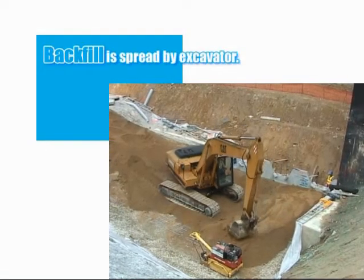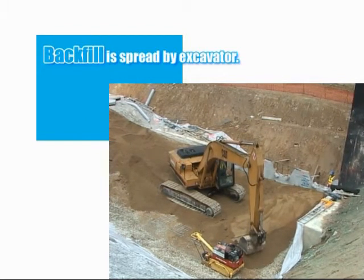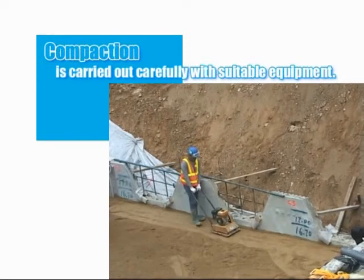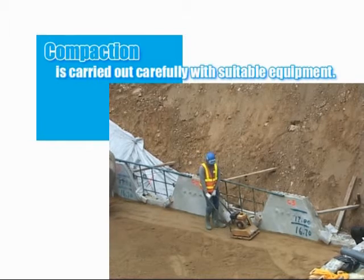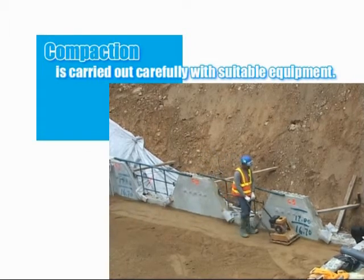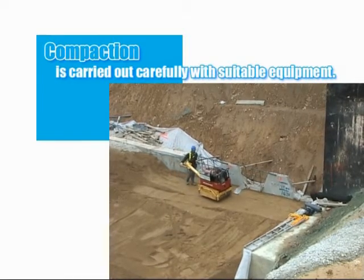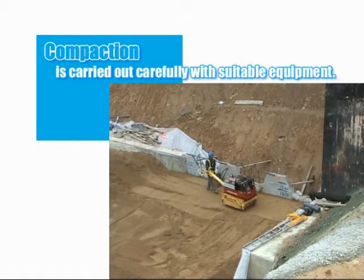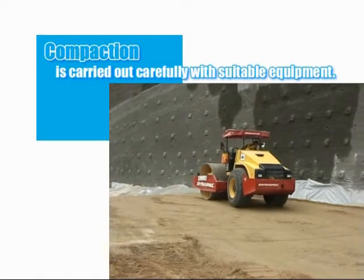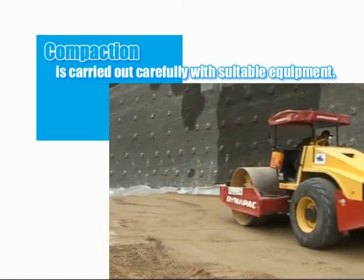Ensuring that the plant does not traffic directly on the reinforcement, the backfill will be placed and then spread by excavator. Immediately behind the panels, a lightweight plate compactor will be used to compact the fill material, ensuring that panels are not rotated. Within the first 1.5 meters from the panels, a lightweight vibratory roller will then be used, whilst the remainder of the structure will be compacted using a larger, smooth drum vibratory roller. Here the heavier compaction will not have a great influence on the face of the wall.